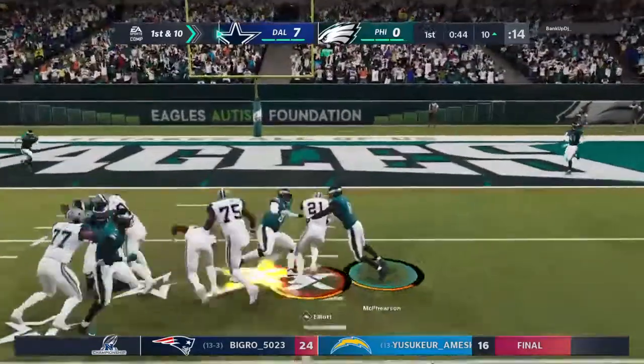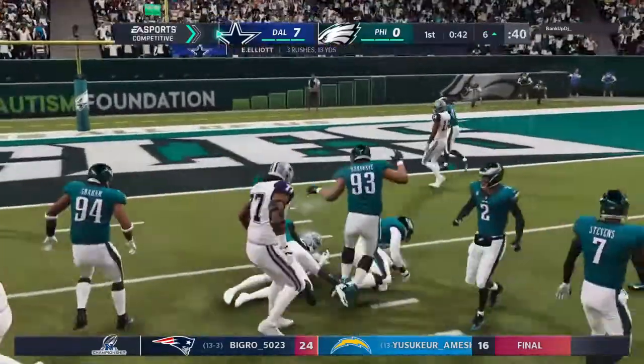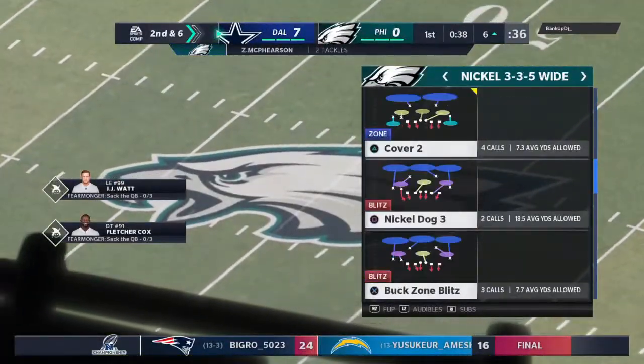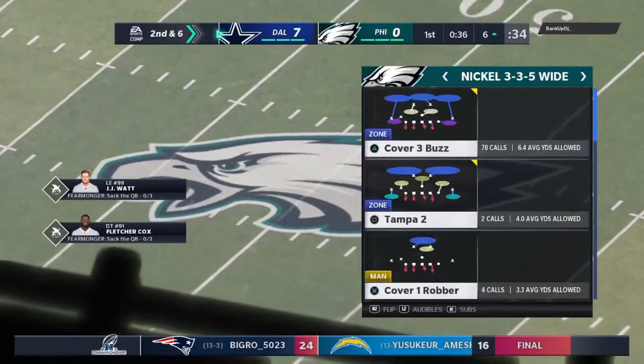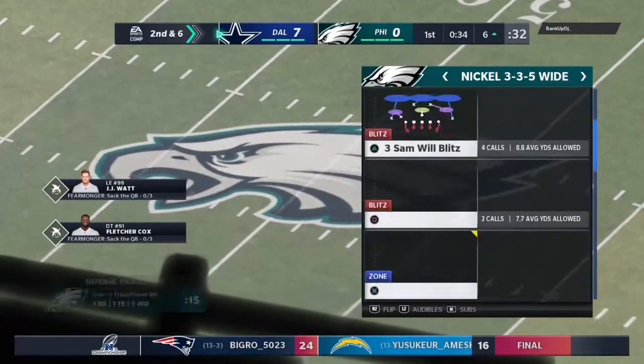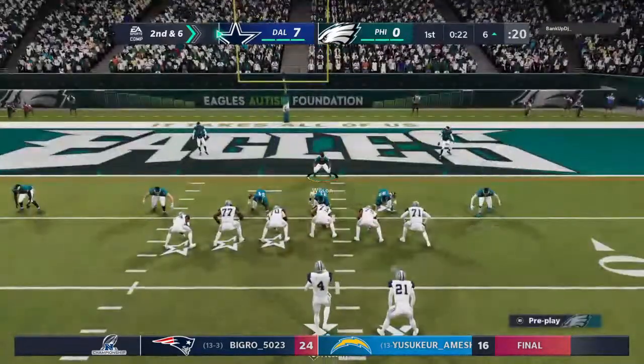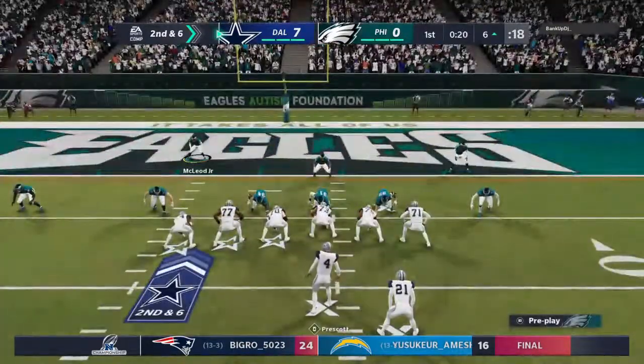Now back to the ground with Elliott. And he'll get about 4 there as he takes it from the 10 down to the 6. The passing game's been working quite well so far, but the running game's been a little bit of a struggle, and that's a surprise to me. Typically, when you can throw it, you've opened up lanes for your runners. The run got 4. Now they deal with a 2nd and 6.